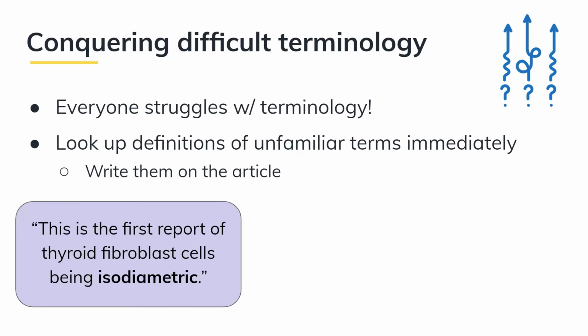So for example, maybe I'm reading an article that says, this is the first report of thyroid fibroblast cells being isodiametric. Does anybody know what isodiametric means?